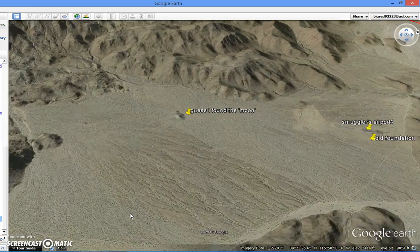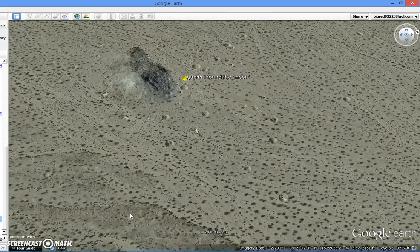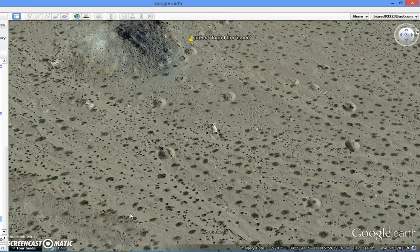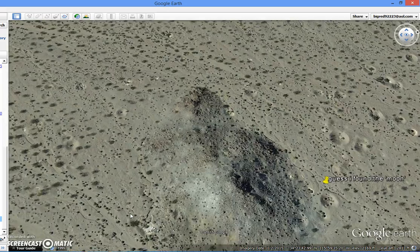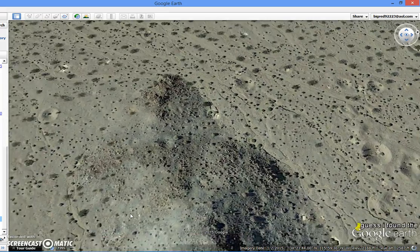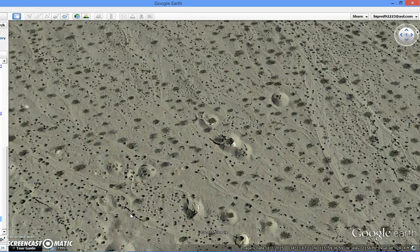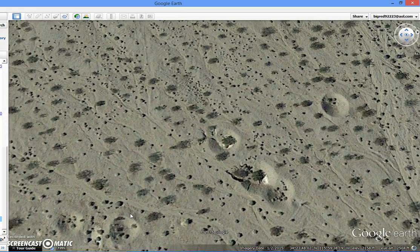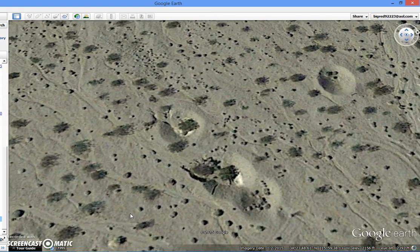This is so far off of the road it ain't funny. You could not possibly know about this area or see this area unless you actually stumbled across it like I did. Perfect crater. You know they were trying to mimic the moon. We have nothing natural like that on Earth, and no natural process that'll make that.